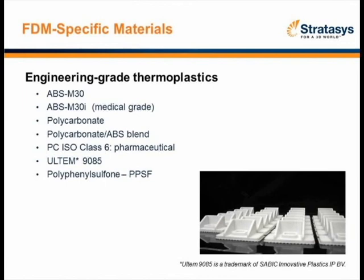autoclaved. You see a couple different varieties of polycarbonate and also a polycarbonate ABS blend. Fairly new products for us would be the Ultem and the polyphenylsulfone, or PPSF. Those are all products that can be extruded utilizing the FDM process.